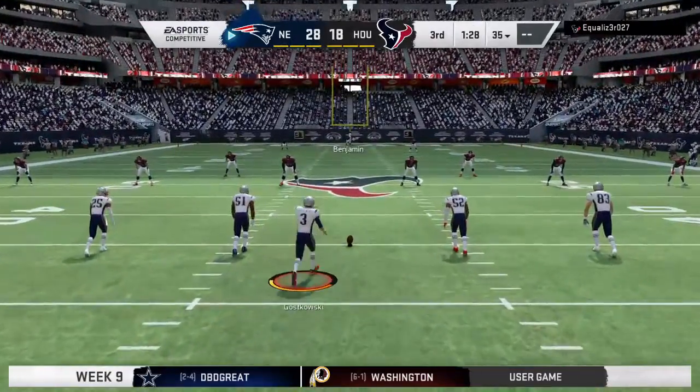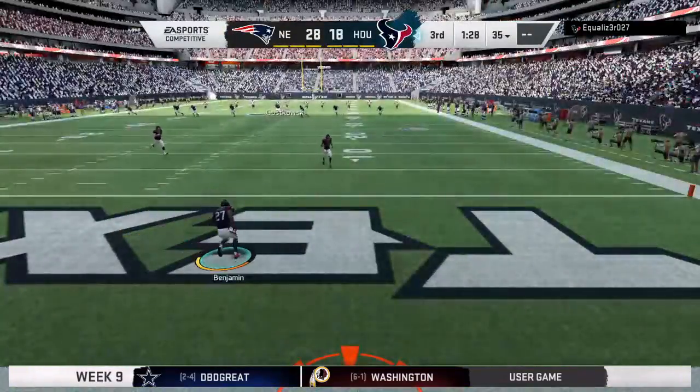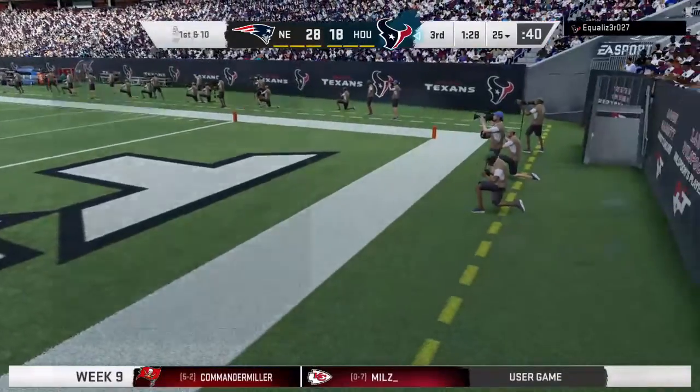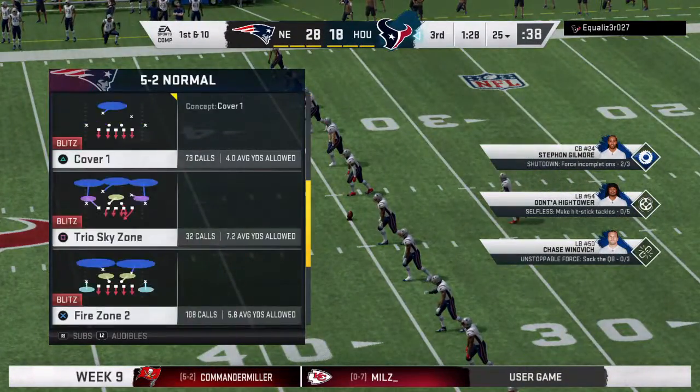Gostkowski now after the touchdown. He'll send this one away. And that'll carry over the back line of the end zone for a touchback.